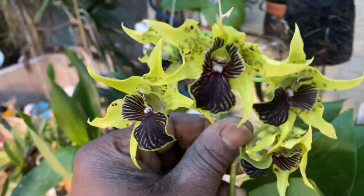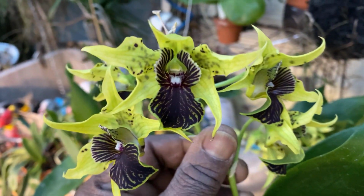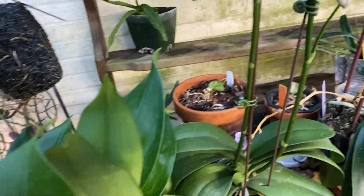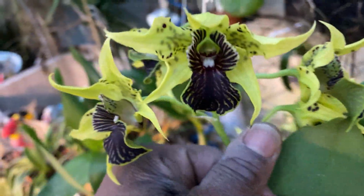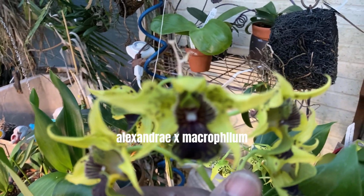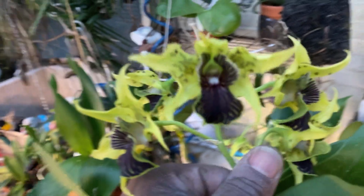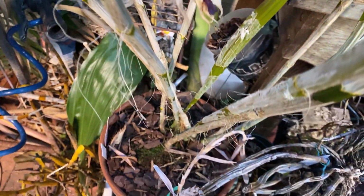Going back this way, this is my Dendrobium Wonder Nishi. I think it's Wonder Nishi. Make sure. It's Dipper Nishi, that's what it is. Dendrobium Dipper Nishi. I believe it's Alexandrite times Ultraviolet, maybe. I'm not sure. But that's a recent division that I got, so I can't take credit for it.